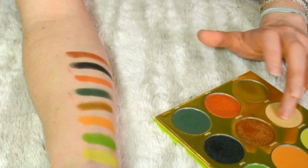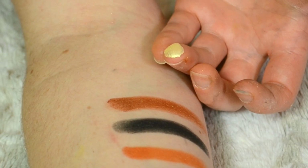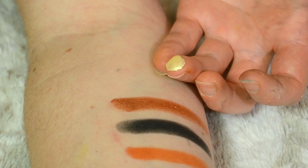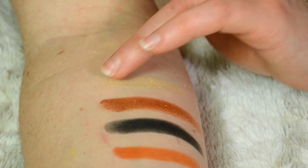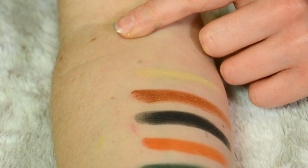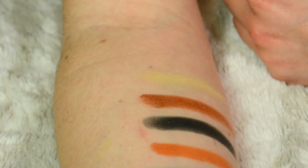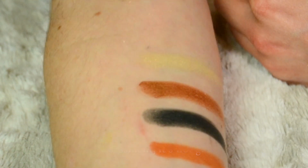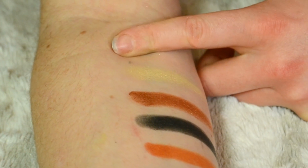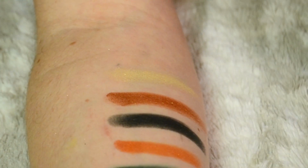Okay, so the last swatch is Koro. I think this is gonna be beautiful. It looks kind of sandy in the pan, but on my finger, it looks more like a light yellowy gold, so let's see. I'm undecided on this. What color is that? I mean, it's pretty, don't get me wrong, but is it yellowy green or is it yellowy gold, like silver? I think there's a lot going on here and my eyes are confused, but that really stands out. So another beautiful palette.